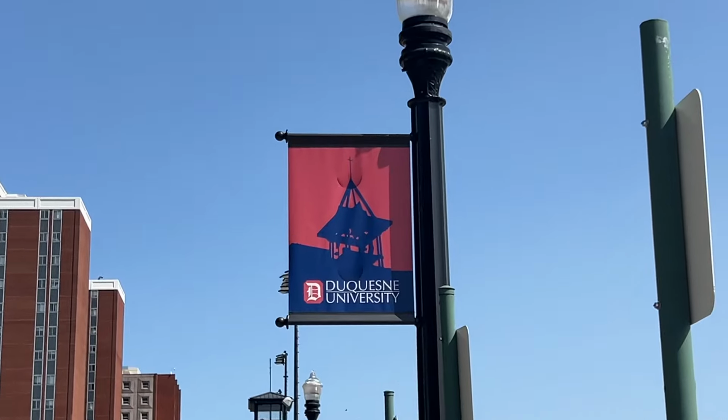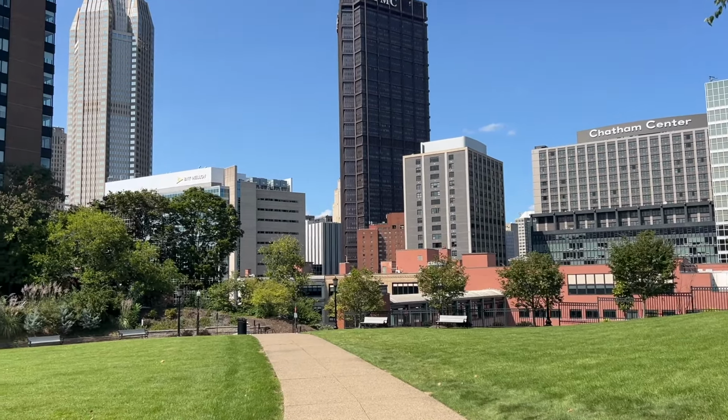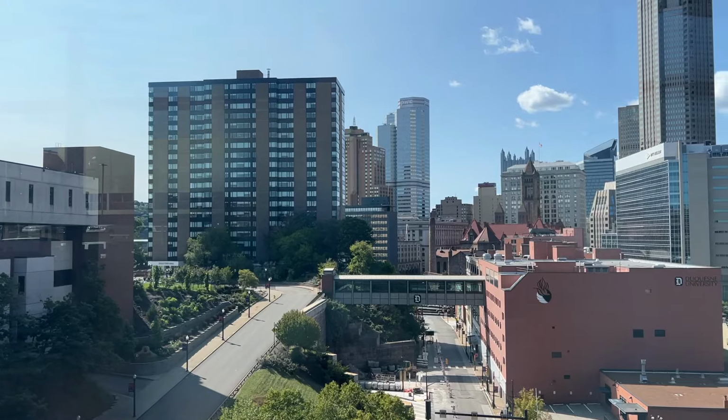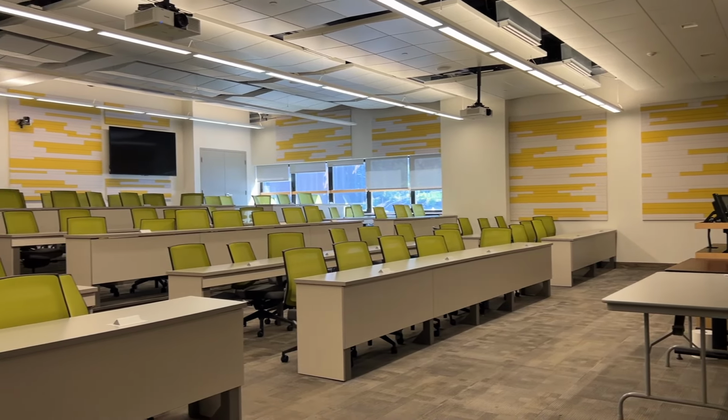Our next stop was Duquesne University. This is a smaller Catholic university in Pittsburgh. While it's in the city, the campus is tucked away in its own corner, which makes it feel like its own area. The campus was not huge, but it was quite nice. We checked out the nursing building, which had some cool study pods in it.